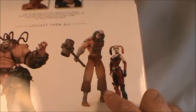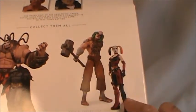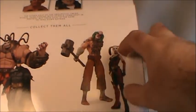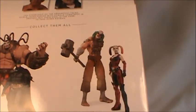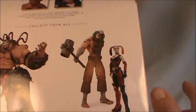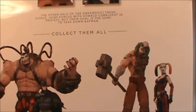The other 2-pack is Mr. Hammer and Harley Quinn. Granted, I have Harley Quinn. She is now getting a 3rd repaint in the Arkham City wave, where she's in her mourning outfit of Mr. J, but Hammer would be an excellent find. Granted, I can't find him on Amazon for $12, but I will take all that I can from Amazon. So thank you, Amazon, for having such a cheap figure.